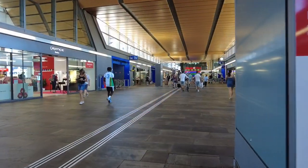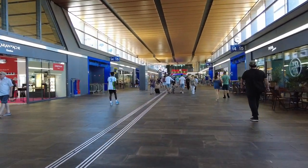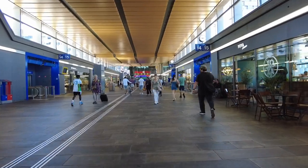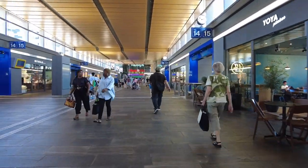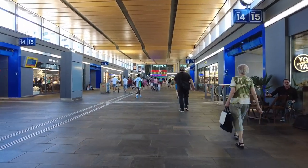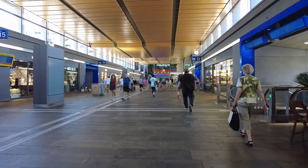The platform overpass is where you'll find most of the shops and eateries here in Basel SBB. I'm also quite a fan of the wood tilings on the ceiling. I think it just looks really nice.